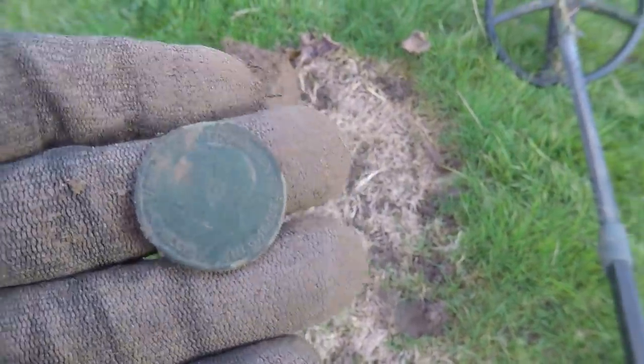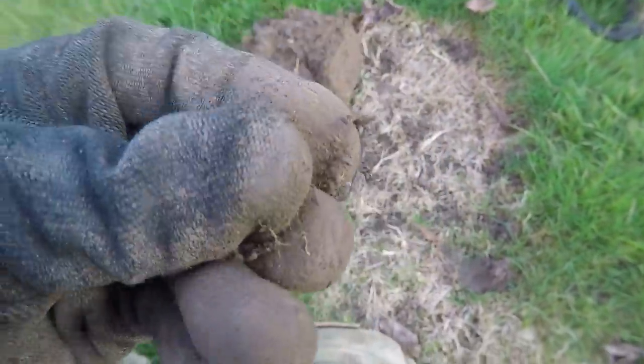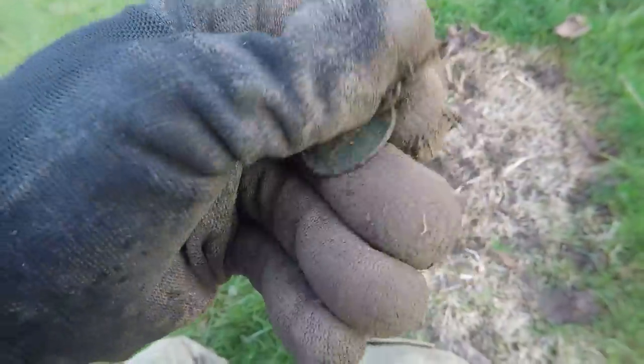Yay! Another George V. This is a halfpenny. Let's have a look.